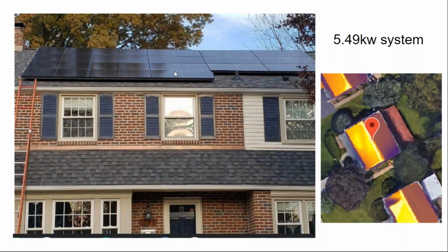This is a picture of our house and the panels that we got. We have basically a 5.5 kilowatt system. Our roof is pretty much south facing, so you can see here, this is the shot from Google Project Sunroof. So it was a pretty good shot there. It's pretty yellow.